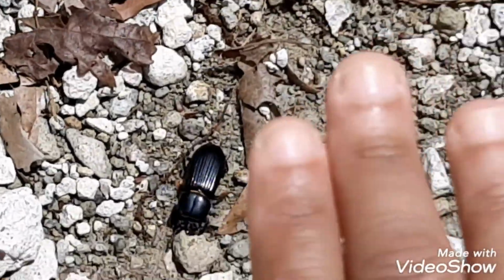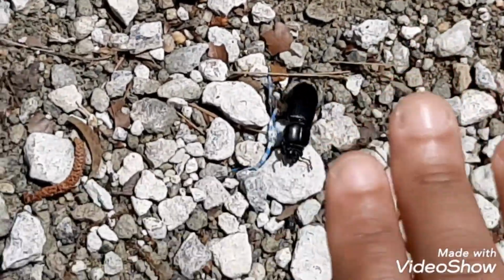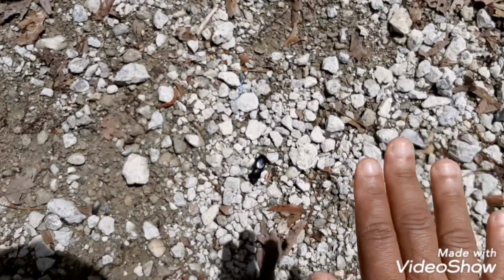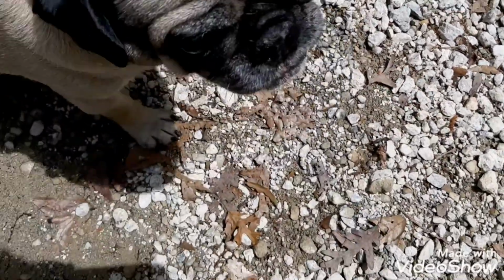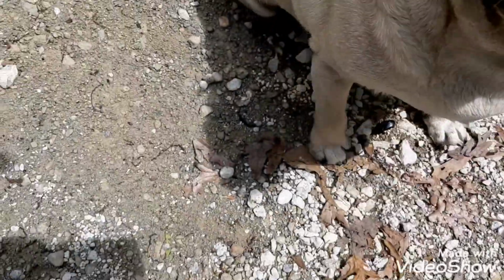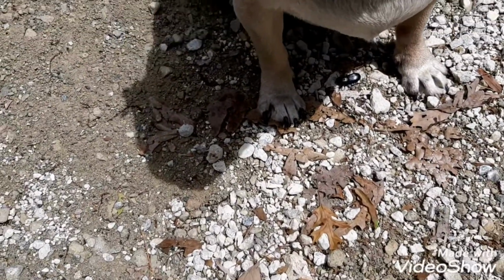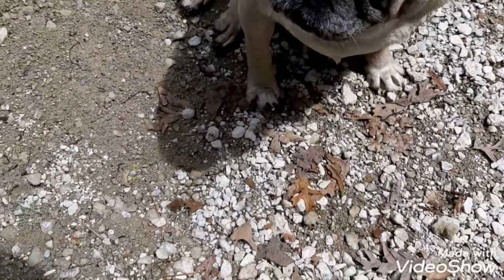Where there's one Bess Beetle, you will find plenty. They usually hang out in groups. So when you find one, if you really look around, you'll find plenty. You'll find these beetles in decaying wood. I've also found them under boxes that I've laid down for gardening to prevent weeds from growing. I found plenty of Bess Beetles.